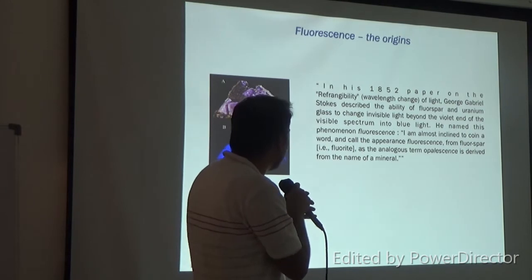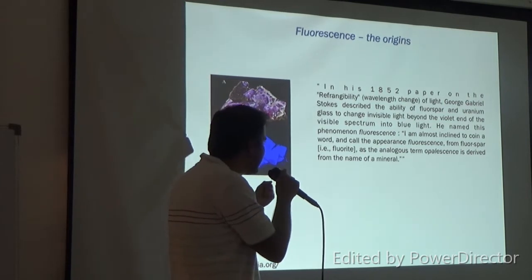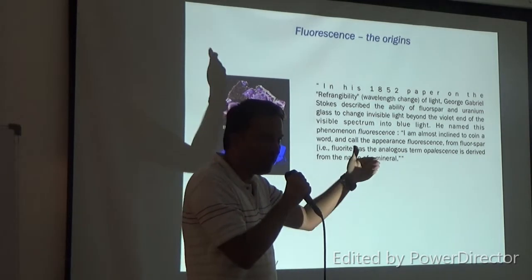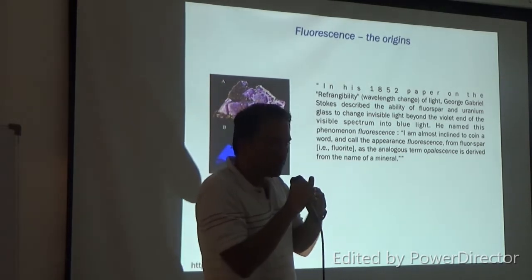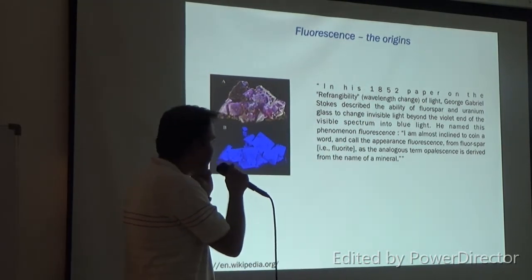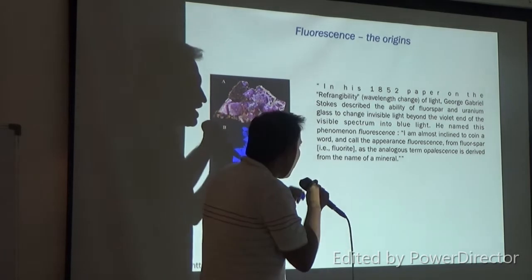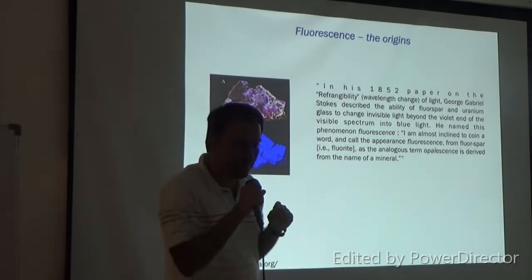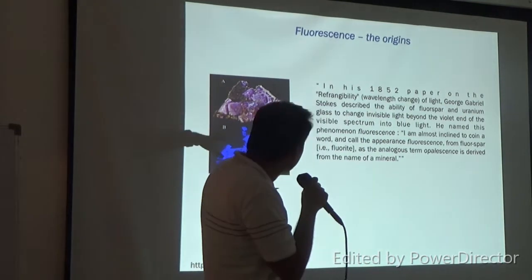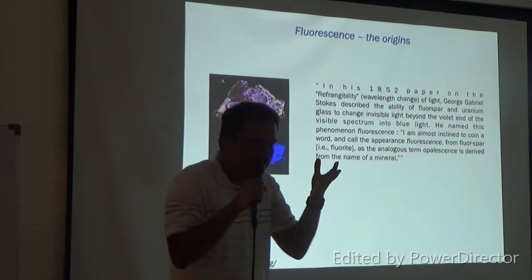In his 1852 paper on refrangibility, George Gabriel Stokes described the ability of fluorspar and uranium glass to change invisible light beyond the violet end of the visible spectrum to blue light, from violet to blue. You can see it's becoming a little longer in wavelength, right? We'll soon see that. He named this phenomenon fluorescence. I am almost inclined to coin a word and call the appearance fluorescence, from fluorspar, that is fluorite, as the analogous term opalescence is derived from the name of a mineral. So the name comes from the name of this mineral, but the point is that when you look at this under UV light, we generally cannot see UV light, it emits blue, right?